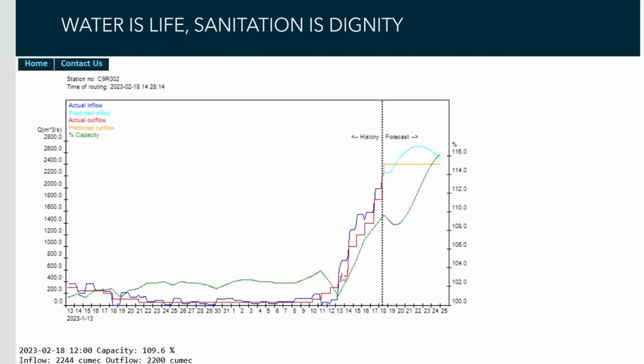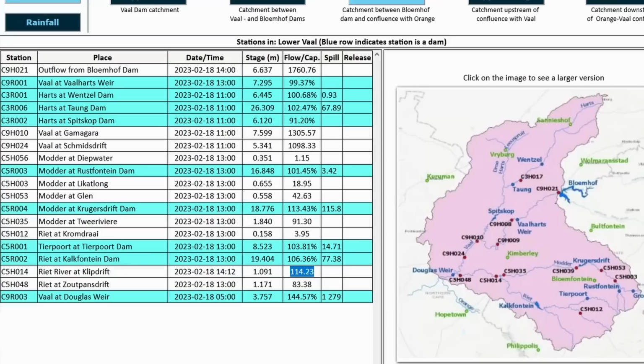So just going back to Bloemhof, that's 2,400 cubic outflow, and the capacity is going up above 116%. I've heard figures of the prediction being it going up to 118%. Remember December when we had the big flood, it went up to 114%.